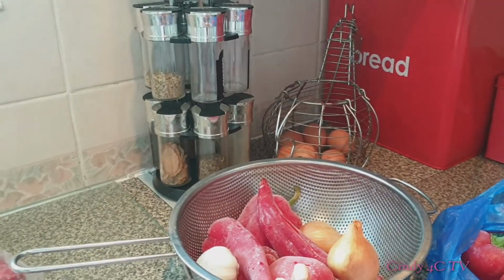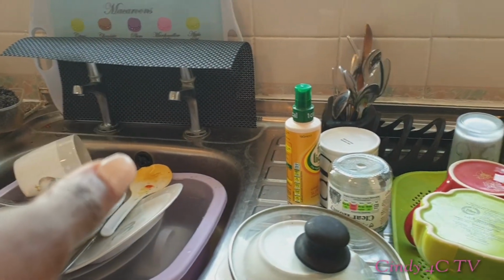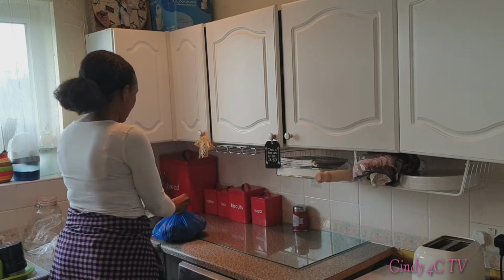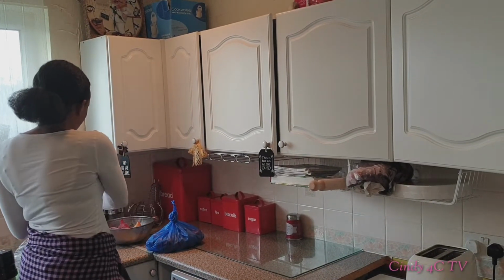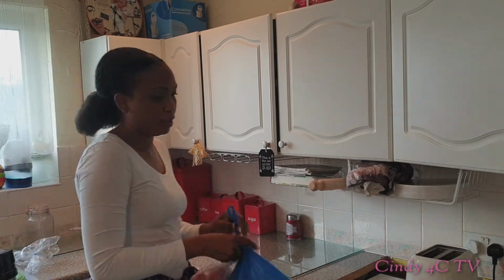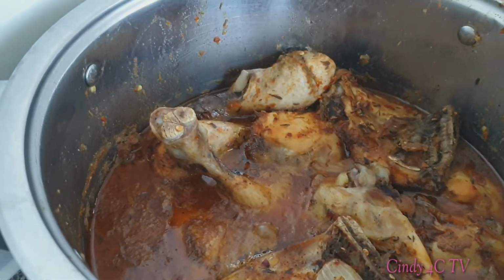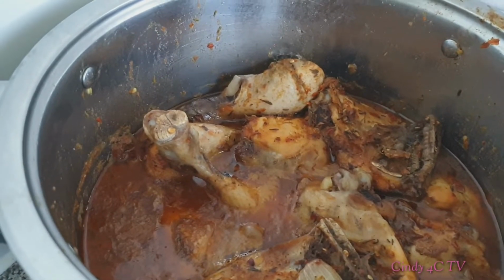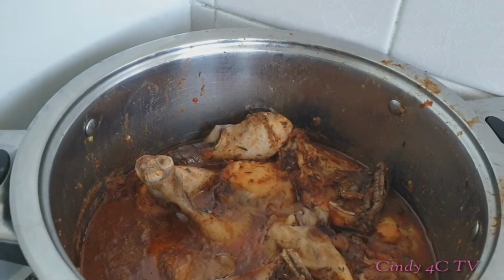Let this defrost while I wash my dishes, which are all over here. Okay, I have boiled chicken here, which I'm gonna cook. I'm gonna make stew and have that with white rice. Okay, guys, let's get this.